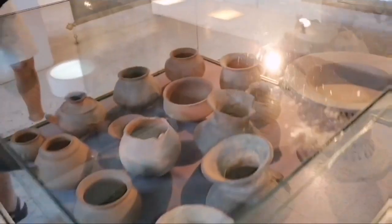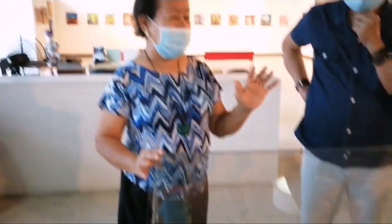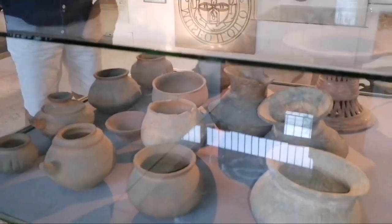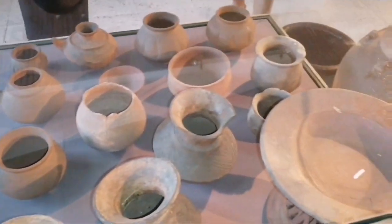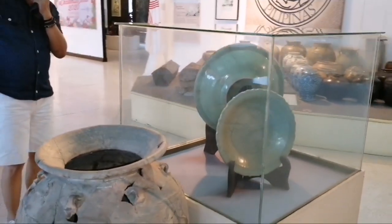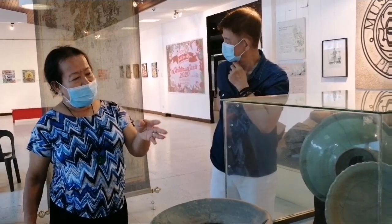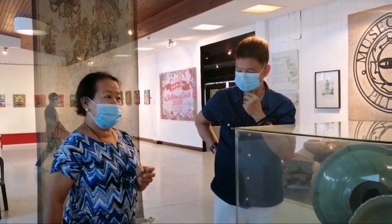This land in Higantis has never been reached by the Chinese traders before. So no porcelains you can find, only pots made of clay, and they were here. There are some made for cooking, and some are for rituals. Those two big plates were of Chinese, and the big plate is intended for the male, and the smaller plate for the female. Pati sa ano, may hierarchy, yeah, no? Pati sa plato, galing.